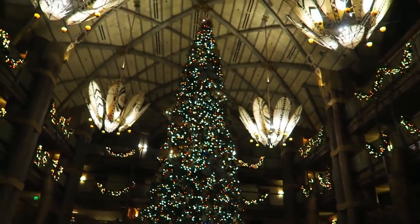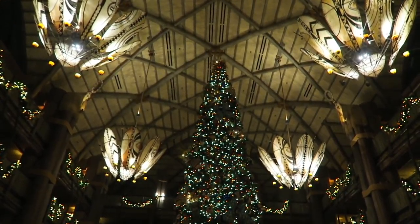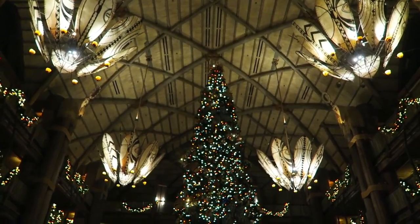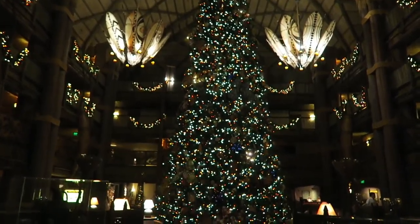Look at this tree, and look at this lobby right here. Just take a moment and soak that in. Look at that. I'm gonna go take a picture of the fire pit. Look at that. I've been jonesing for a little bit of a splurge of a weekend, and this is what I want to do.